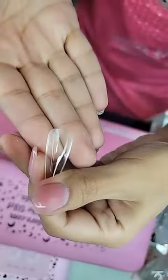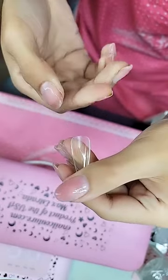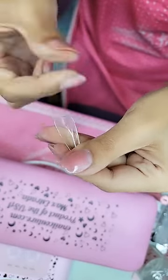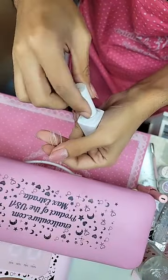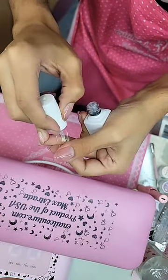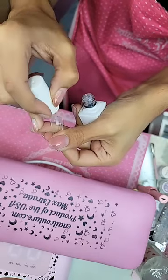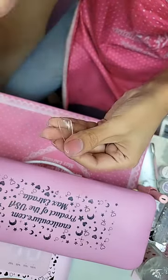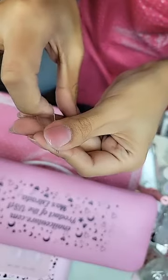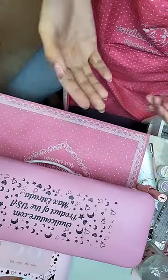See, when you etch the inside with primer, the inside is sticky. See? Because primer is sticky. Versus when you use nail tip prep, let me go in with prep and scrub it. This is not sticky. It dries really fast. And it's more like a scratching finish on the inside.